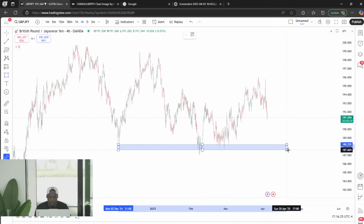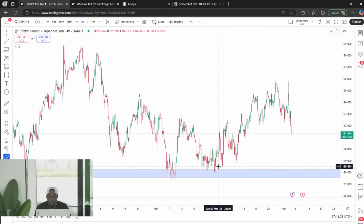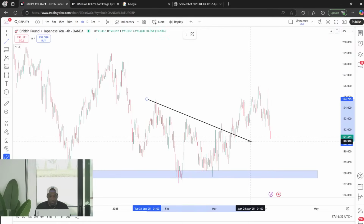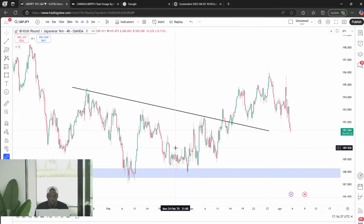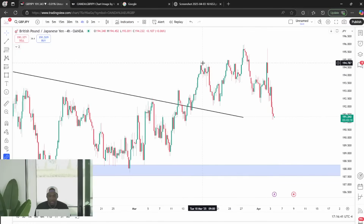Obvious levels right here. So the market is bouncing around this level right here. Boom, boom, boom, boom, boom. Now, we did an obvious break. You see that we broke out right here? Cool. Pull back right here, pull back right here.